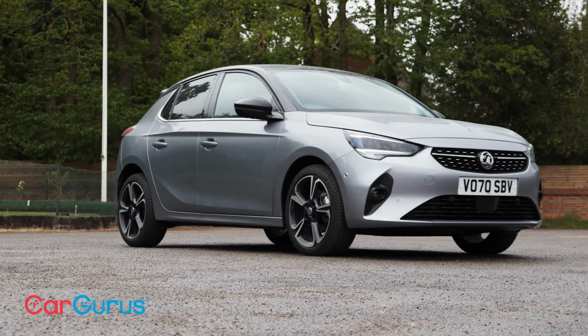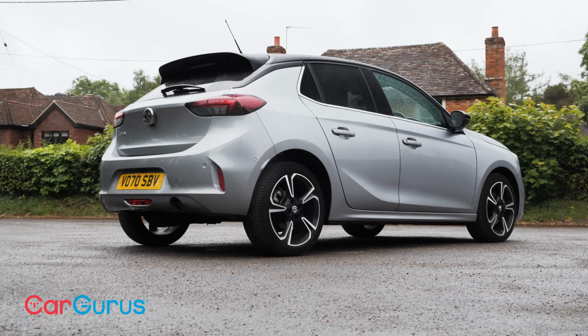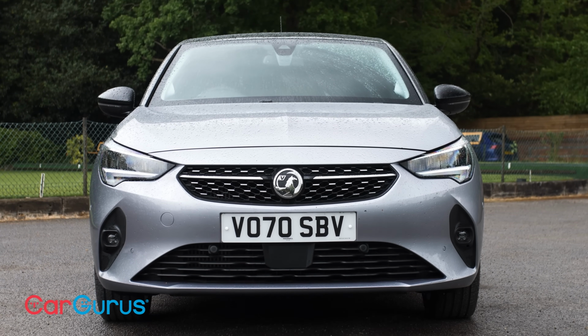This is the latest version of the ever-popular Vauxhall Corsa. It's got inoffensive good looks, a spacious interior and a range of efficient petrol and electric power choices. So let's see if this big selling super mini really stands out in a very competitive segment full of talented alternatives.